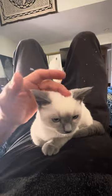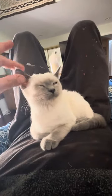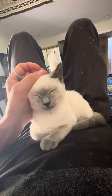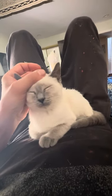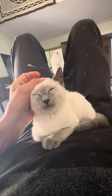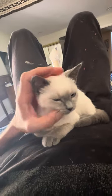And he is the mix between a Scottish Fold, but of course he didn't get the folded ears, and a Siamese. And his temperament and personality is so outrageously awesome. I guess this is a somewhat new breed that they're mixing.